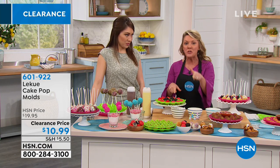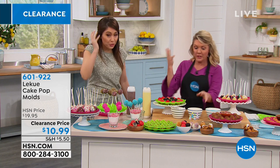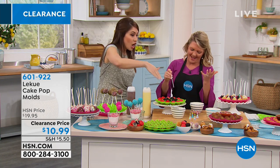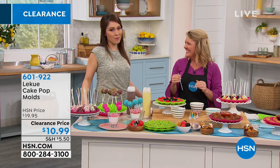For the $11 that you get the mold, you'd spend five times that if you bought a $3 cake pop for 18. Well, they weren't gonna get the good ones from the store. I'm not that nice. You're like, I'm that mom.